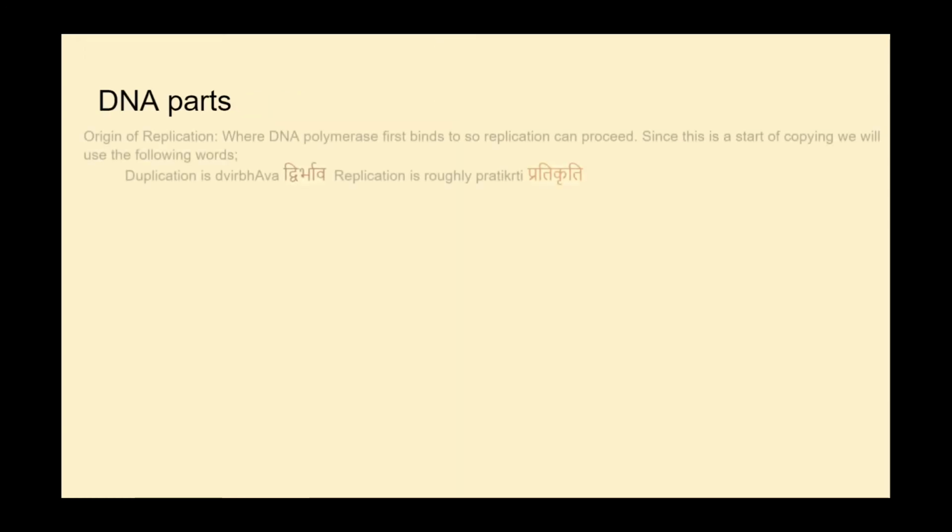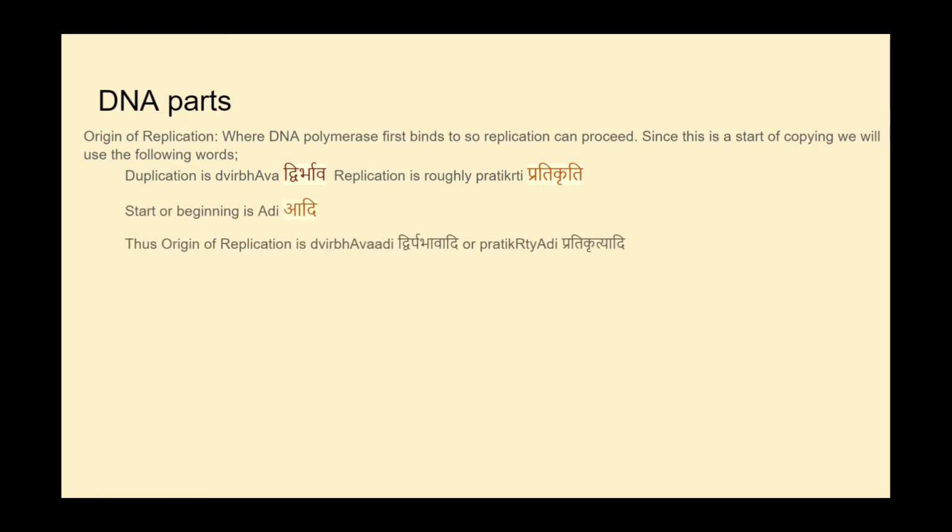DNA parts. Origin of replication, where DNA polymerase first binds so replication can proceed. Since this is the start of copying, we will use the following words. Duplication or copying is dvirbhava, and replication is roughly pratikriti. Start or beginning is adi. Thus the origin of replication is dvirbhavadi or pratikriyadi. Both are acceptable.